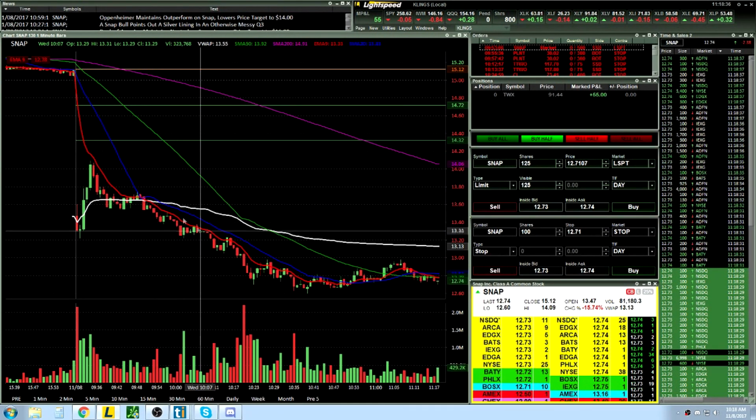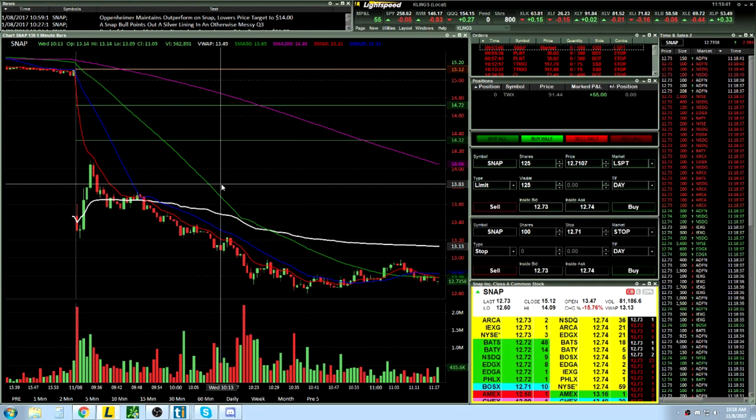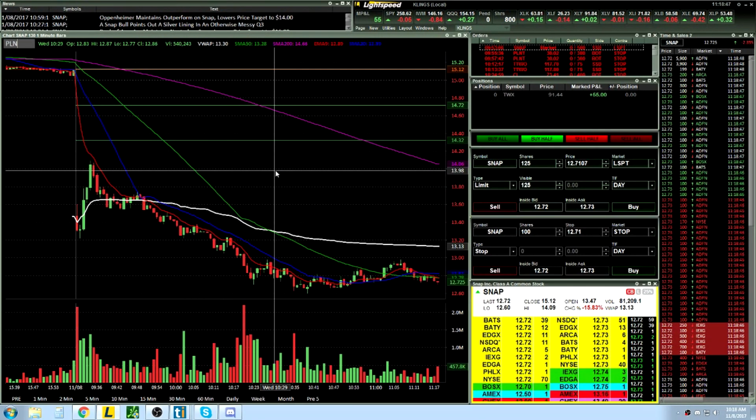So, that's a pretty good trade there, 53 to 23, 30 cents. I wouldn't have had full size at that point, but that's at least an $80 trade right there. Ended up missing it.